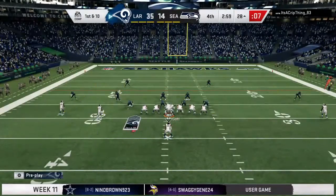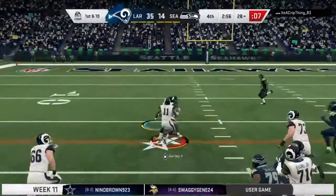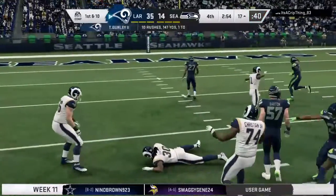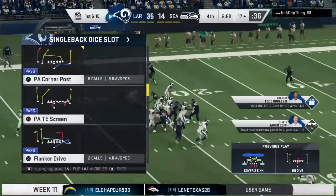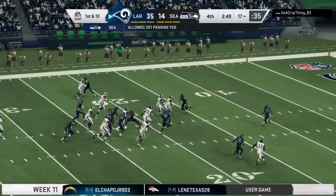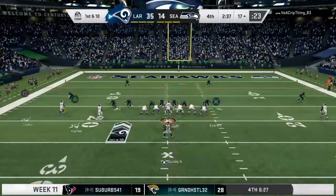Undercrust, under 2 for 1. 2 for 1. Here comes carry number 10 for Gurley. And inside the 20 before he's brought down. It's a gain of 11 and a first down, L.A. He's still rumbling, isn't he? Still looking fresh in this one despite the heavy workload.